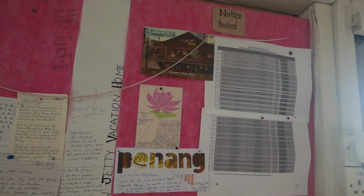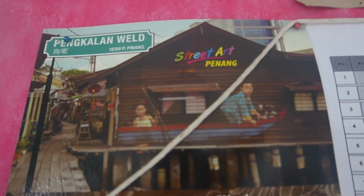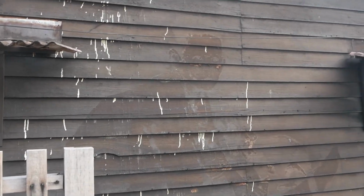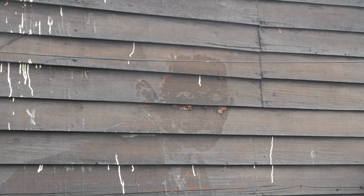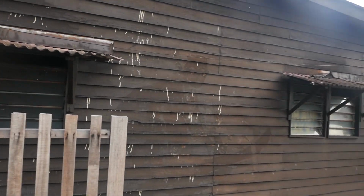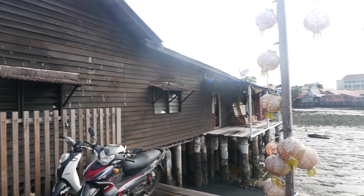Very nice. On the side of our Airbnb, there used to be this mural of these two boys in a boat. When we first got here, we looked on the side and we didn't see it, so we thought, okay, maybe it's on a different building. But then we looked closer and we realized that it had just been weathered away from the elements. So you can kind of see the outline of the boy and the boat. The wind and the rain probably washed it away. A bit disappointing because that was one painting that we were really excited to see, but still a really, really cool place to stay.